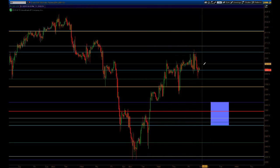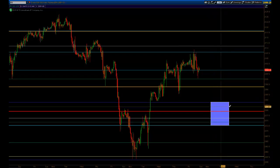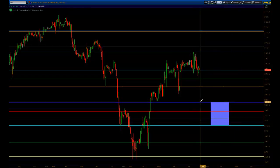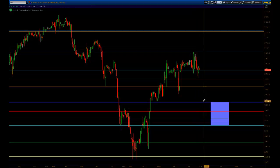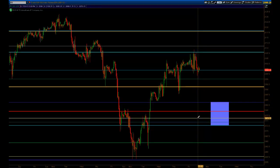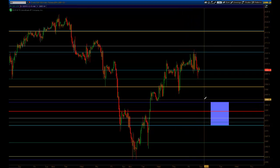So what I'm seeing right now, looking for price to be able to sell off a little bit more and looking at this region as support. So we have 2084 down into 2072.50. Ideally, I would like to see 84s to 76, maybe even just staying above 80s.